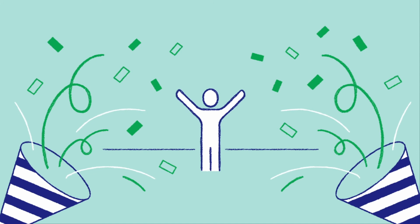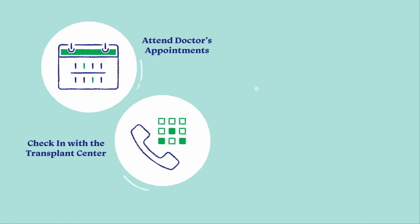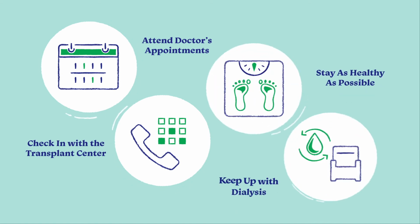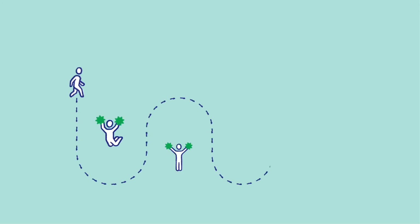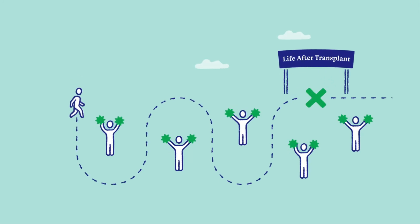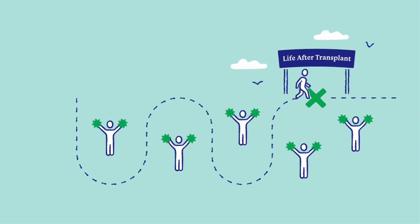You can continue to show your support by reminding them to attend doctor's appointments, check in with the transplant center, stay as healthy as possible, and keep up with their dialysis treatment. Help them focus on what their life can be like after transplant. Remember, your voice matters. You can help guide patients towards transplant and a healthier and happier life.